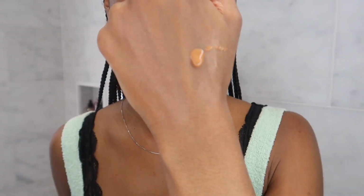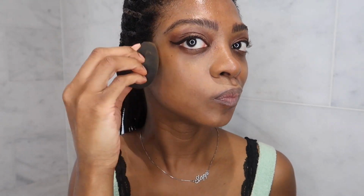So just gonna do one small pump. And I'm gonna blend this out with a sponge because I do tend to apply my foundations with a sponge. It does look a bit light, but it does seem to adjust quite quickly. You can already see the difference in my skin. It just looks a lot more youthful and nice and smooth and bouncy.